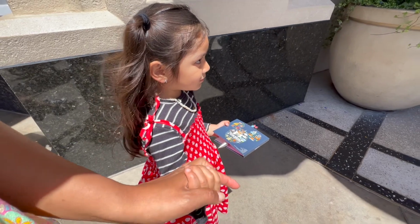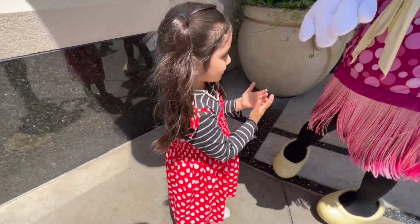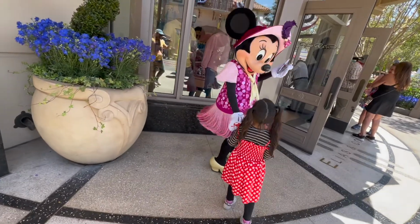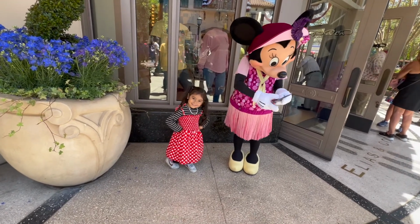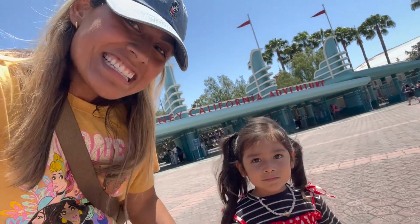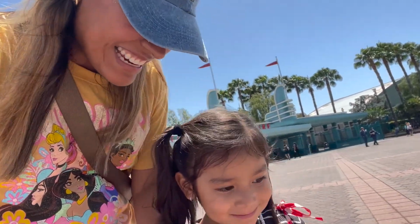And before heading to Disneyland, we stopped to say hi to Minnie. Now we're going to Disneyland. Are you ready? Yeah. Yay, Penny's already taking a nap.